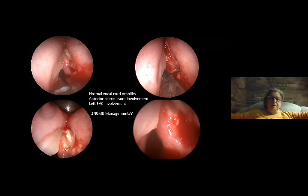I mean, that seems right up into the anterior commissure. And I'm not an expert laser surgeon. I would probably lean towards radiation, but I would also turn to my laryngologist and my more experienced robotic and laser surgeons to see what they felt like they could do in terms of that involvement of the anterior commissure.